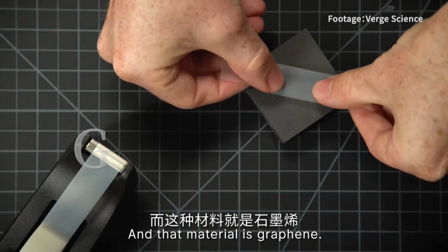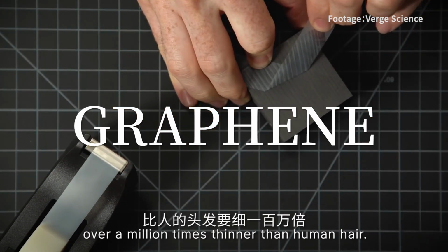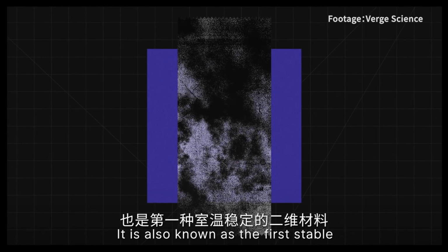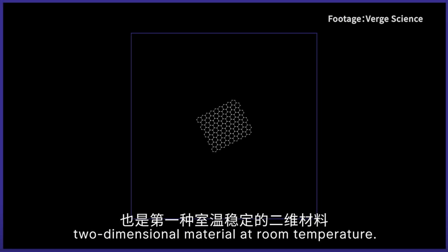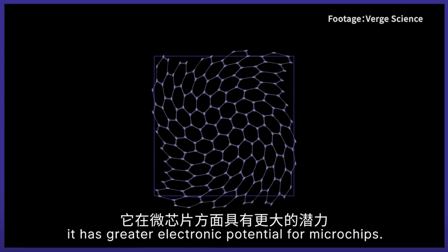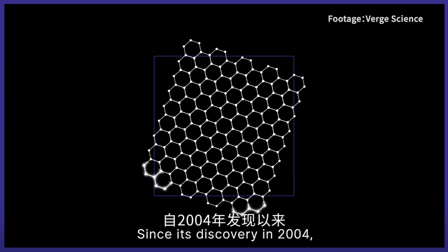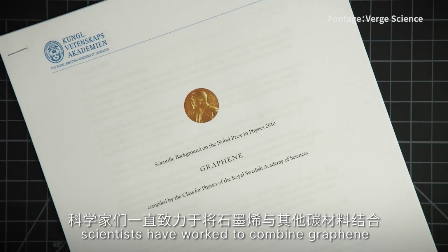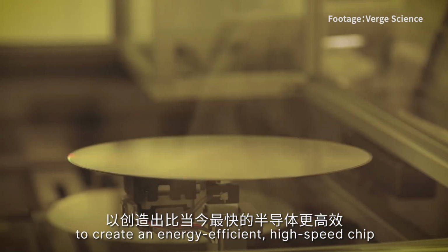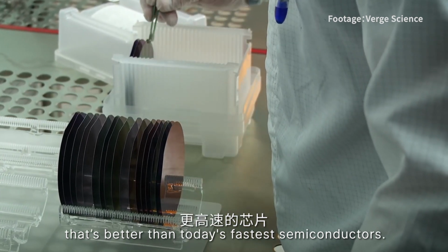And that material is graphene. It is a single layer of carbon atoms over 1 million times thinner than a human hair. It is also known as the first stable two-dimensional material at room temperature. Compared to silicon, it has greater electronic potential for microchips. Since its discovery in 2004, scientists have worked to combine graphene with other carbon materials to create an energy-efficient, high-speed chip that is better than today's fastest semiconductors.